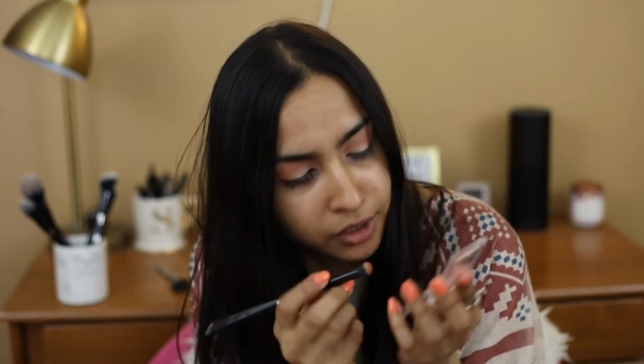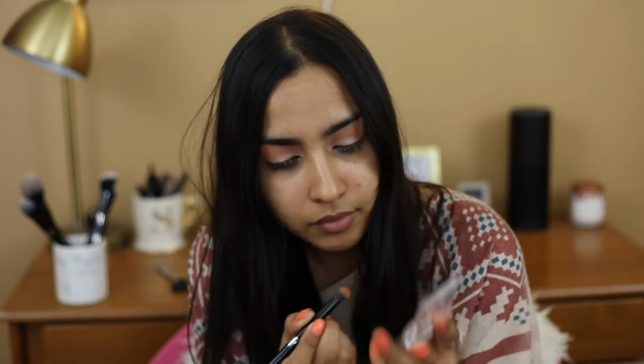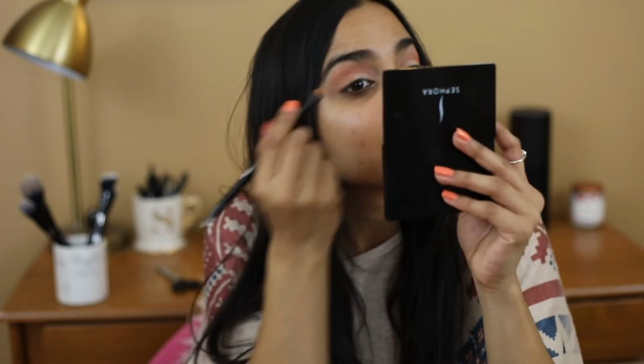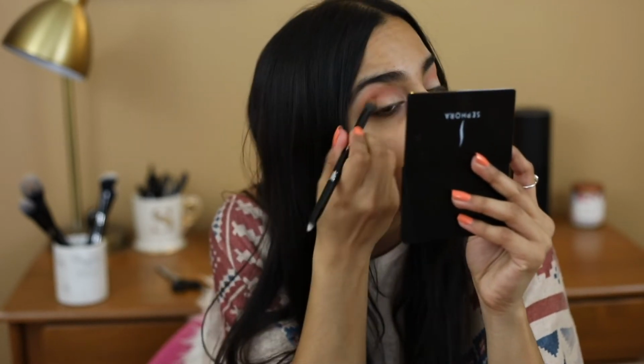I'm going to go in with a little bit of this gold down here. Just put the slightest bit on my outer V. I don't usually like putting glitter on glitter on glitter because that's just too much for me, but I like that these have a little bit of shimmer in them.